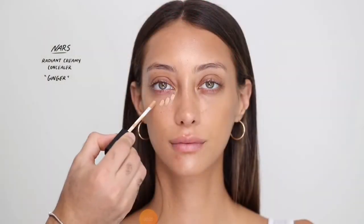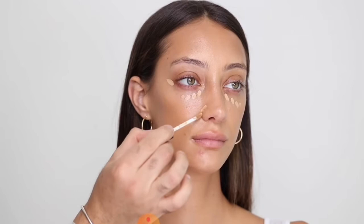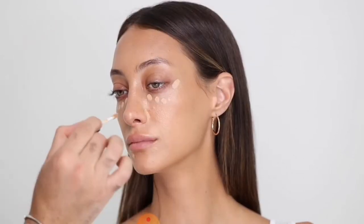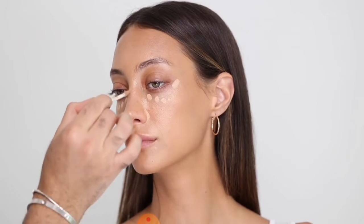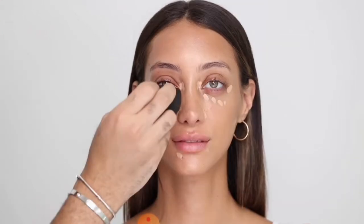Radiant creamy concealer in the shade Ginger. And again, I'm using this more to brighten the skin rather than really conceal. So just in the areas where I want to lift the face and add more light. So I'm going in underneath the eyes, around the nose, on the bridge, and on any imperfections that she has. To blend everything in, I'm going in with a damp beauty blender and just tap.